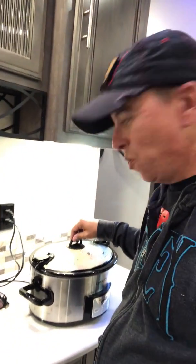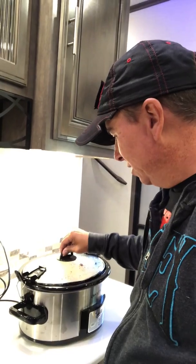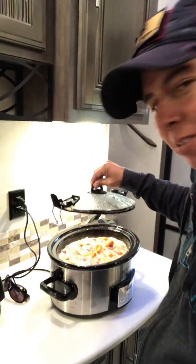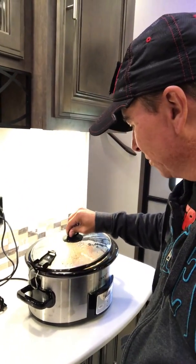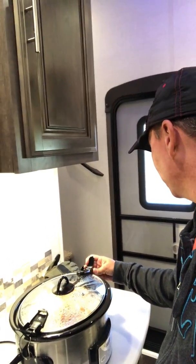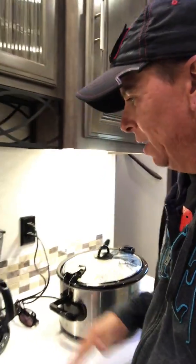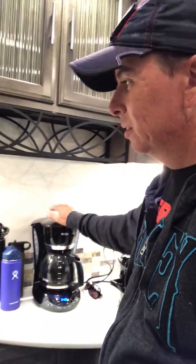Right now we got some pot roast cooking. Looks pretty good. Pot roast smells really good. Look at that. Ooh. So it smells really good. Anyways, we'll have some leftovers, which is cool. So, lock that back down. Always got a cheap coffee pot, so you can get your coffee in the morning. Got some mood lighting up top.